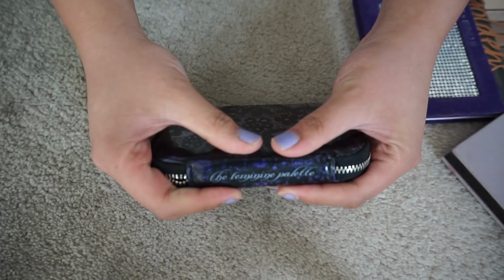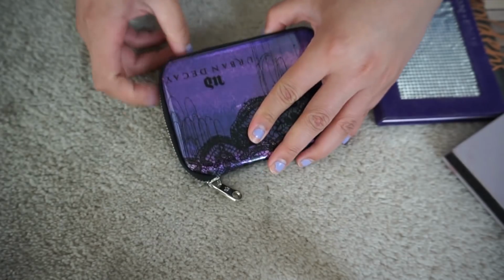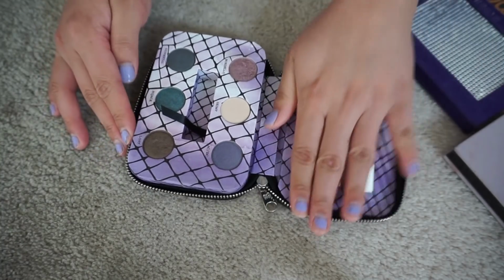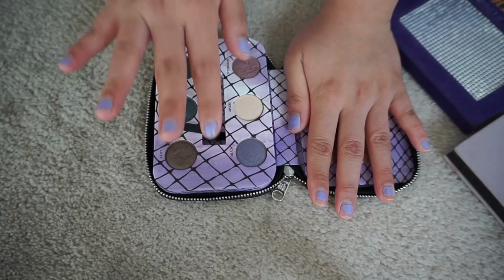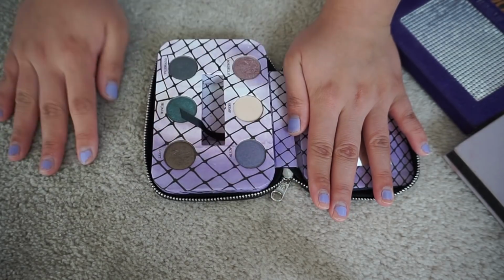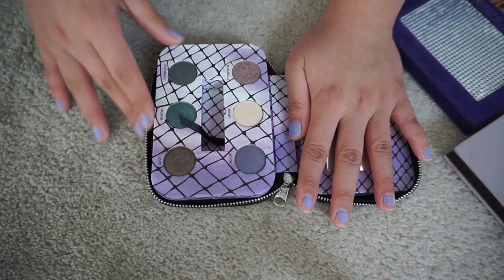Another Urban Decay palette. This is, what is it? I think it's the Feminine palette. Yes, it says on here. This is the Urban Decay Feminine palette, but it comes in this pretty wallet style palette, and you just open it like so. And I took the lip gloss out because if it stays in there, I will never see it again, and it will probably never be used. But it comes with 6 shades.